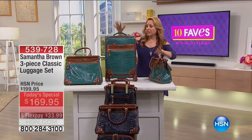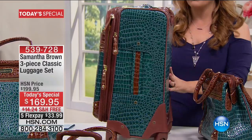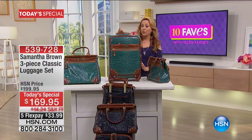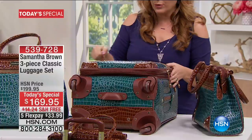So I'm going to start out with this guy. I want to tell you, first of all, the wheels are fantastic. When you're going down the aisle in the airplane, it's the perfect size, so you're not bumping into people. The telescopic handle pops right up. And if you want to carry the luggage on top or to the side, you've got handles at the side and also at the top, but it's all about how she has you pack. And I hope I can even get through this in 5 minutes.